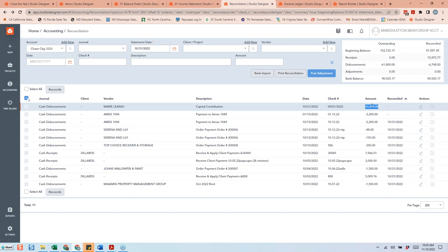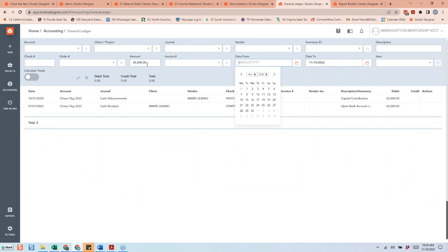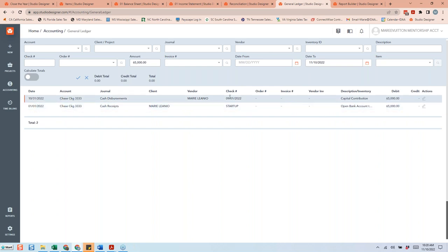For me, I always look at the general ledger. If I didn't know, $65,000 is kind of a decent amount, so I would probably say, I wonder if we put anything else for $65,000. This is in the GL, and in here you can see that there was. My guess is that this was just posted wrong. You can see it's the wrong date and everything, and it is a cash disbursement. So I would double check, did this really happen or did it not?